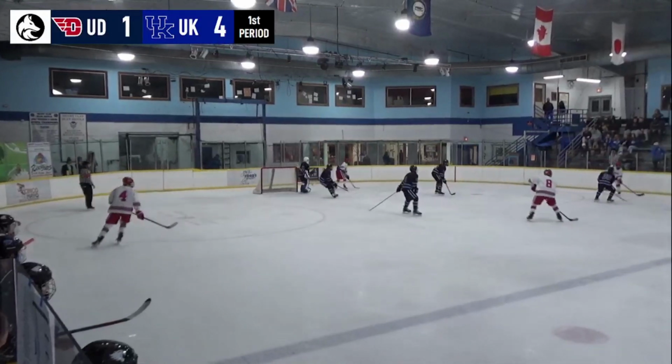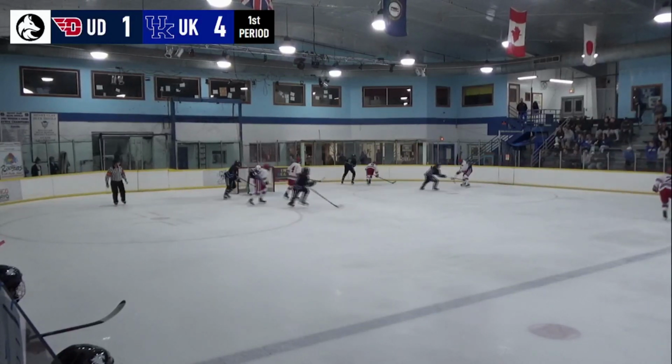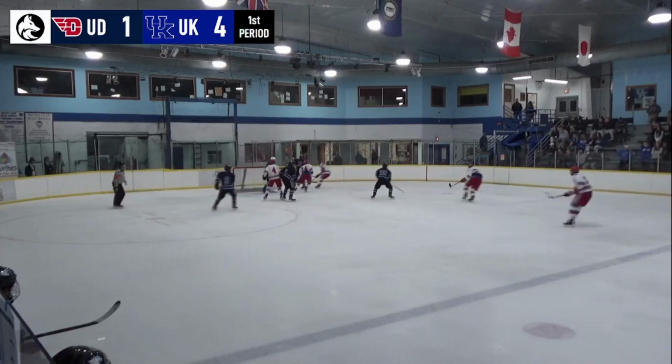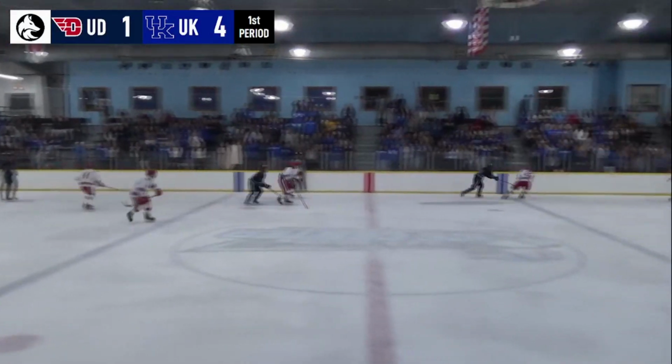Quick pass into the side of the face-off circle on the far side, brought back up to Steve. He'll shoot one, it's loose out in front. Here's a quick chance, and he missed it. A wide open net by number 24. I don't even have that on my roster, so whoever that is, missed a wide open net.